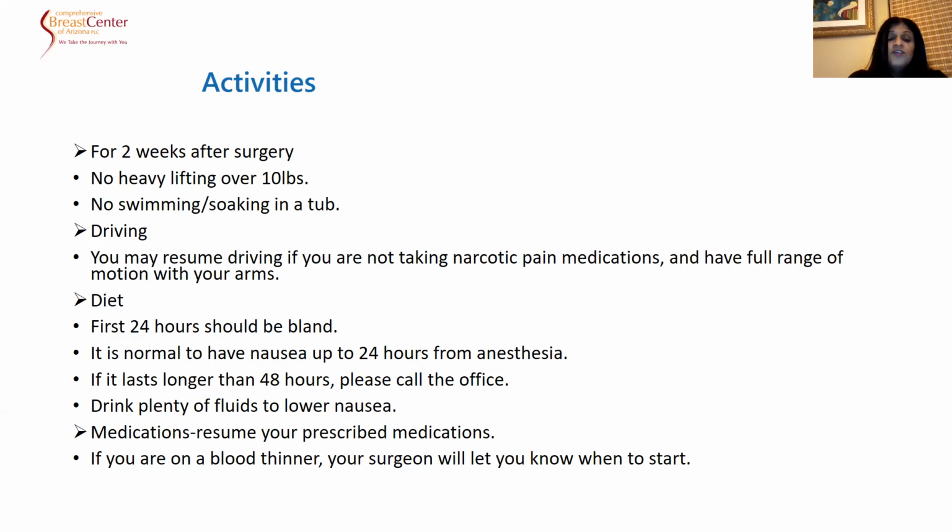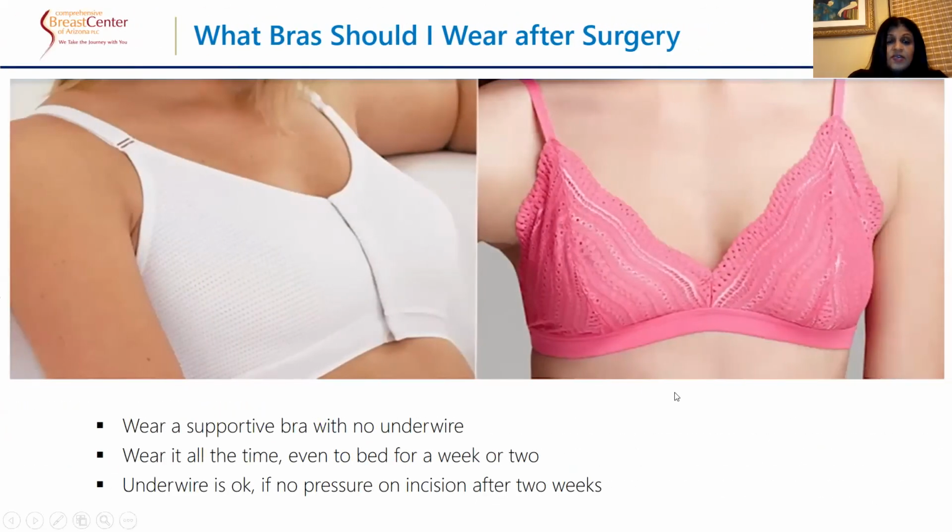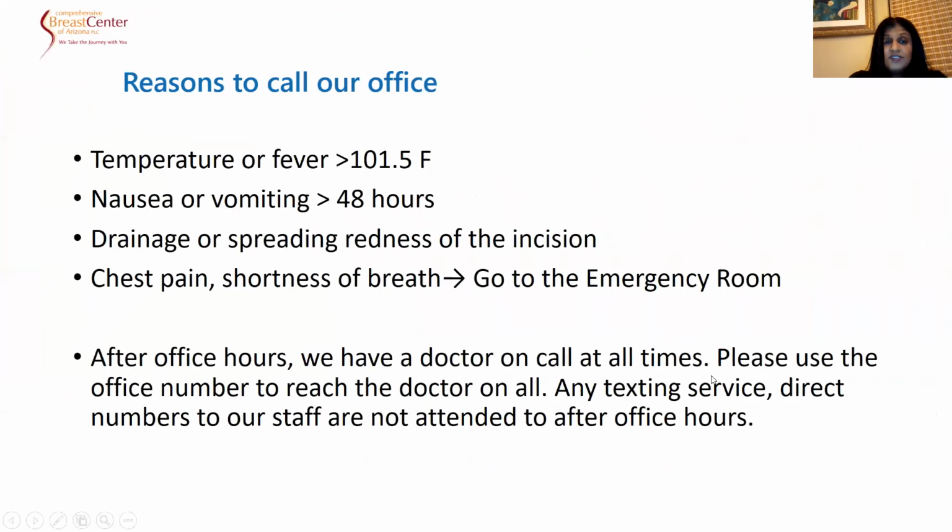Make sure you drink plenty of fluids to lower the nausea. You can resume most of your medications. If you are on a blood thinner, I will let you know when to start that blood thinner. As far as what bra you should wear, a supportive bra with no underwire, and I recommend wearing it all the time, even to bed, for a week or two, or at least until you're seen in the office.